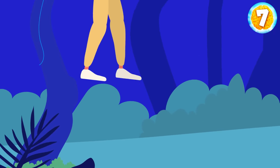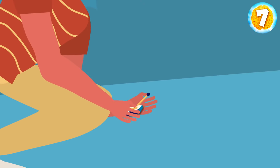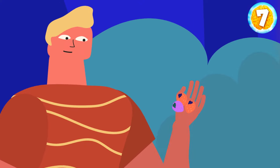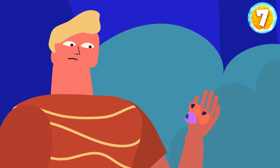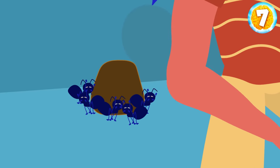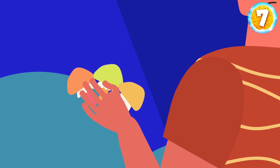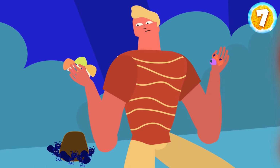You go down, build a fire to warm up, and cook food. By the way, what will you have? Berries. You found ripe purple and red ones. They look delicious and seem juicy. Ants. You've stumbled upon a large anthill. Mushrooms. They don't look much like fly agaric, which means you can eat them. So, what's on the menu tonight?